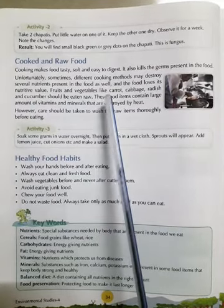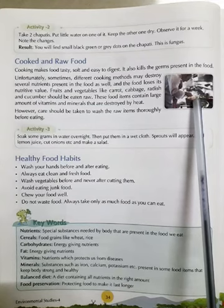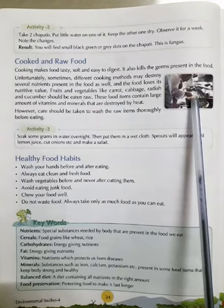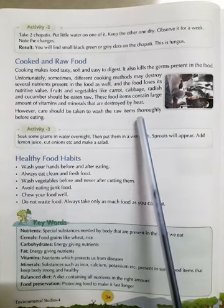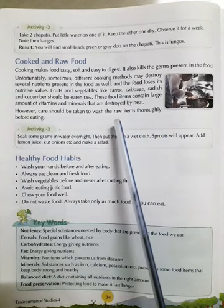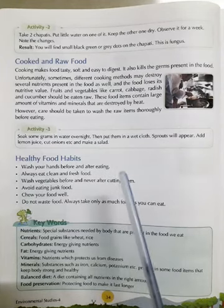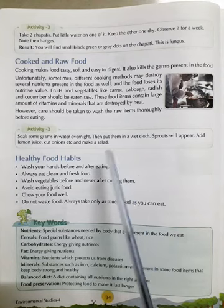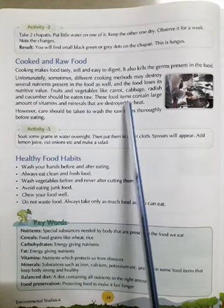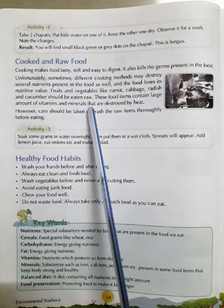Cooking makes food tasty, soft and easy to digest. It also kills the germs present in the food. Unfortunately, sometimes different cooking methods may destroy several nutrients present in the food as well, and the food loses its nutritive value. Fruits and vegetables like carrot, cabbage, radish, and cucumber should be eaten raw.